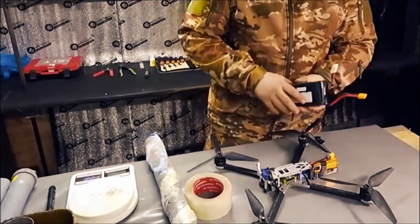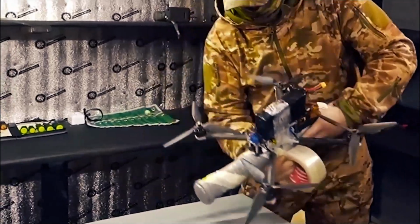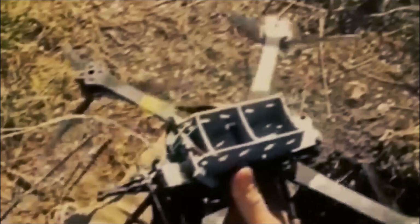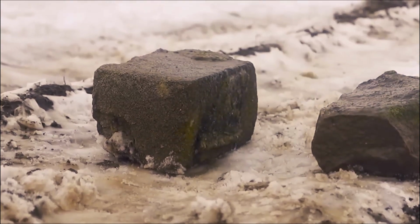Another vulnerability of these drones is their fragility. Built with lightweight materials to maximize speed and maneuverability, these drones can be easily damaged by impacts or harsh environmental conditions. Adverse weather conditions such as strong winds, rain, or extreme temperatures can impair their performance and stability. These environmental factors can lead to mission failures and loss of equipment.